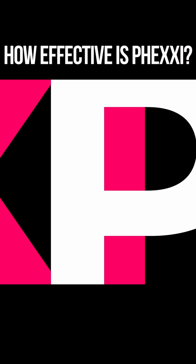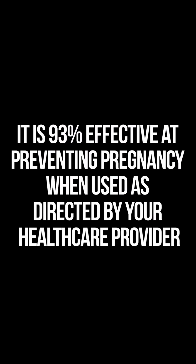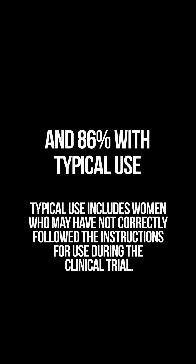How effective is Phexxi? Phexxi is 93% effective at preventing pregnancy when used as directed by your healthcare provider, and 86% with typical use.